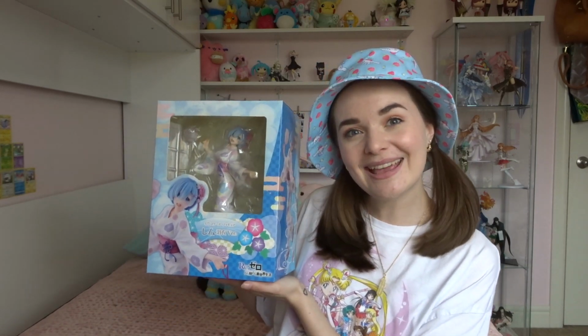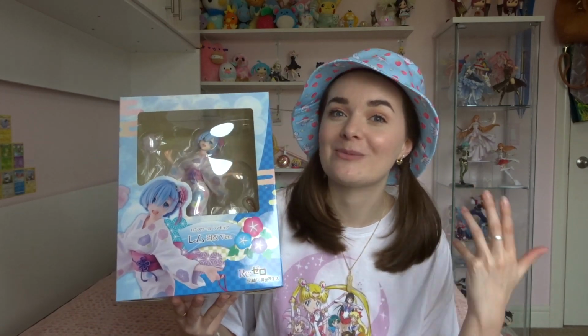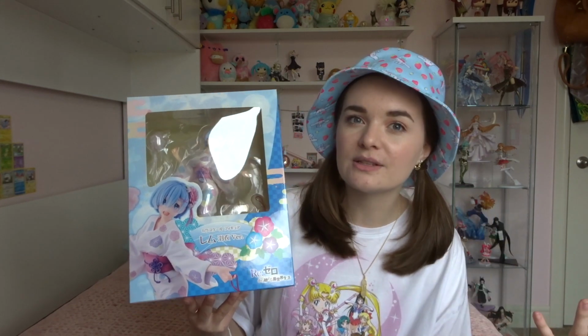So here she is. Funnily enough, she was actually 20,000 yen cheaper on Solaris Japan than she goes for on AmiAmi. Usually I find that the AmiAmi prices are better than the Solaris Japan pricing. However, for this one in particular, it actually ended up being cheaper, which is why I ended up going with Solaris. So I paid about 15,000 yen for her, which is honestly not that bad.